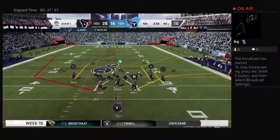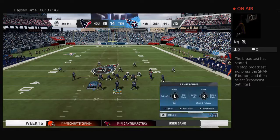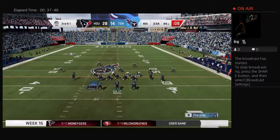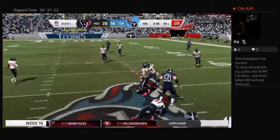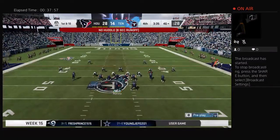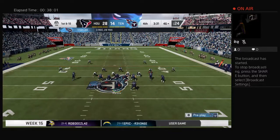Under 4 to go now as they come up on 2nd down. I'm coming for you, son. One. Now Mariota. Over the middle, that's caught by Taylor. And he'll be taken down, but not before he gets into enemy territory. It's a 1st down on a gain of 10.